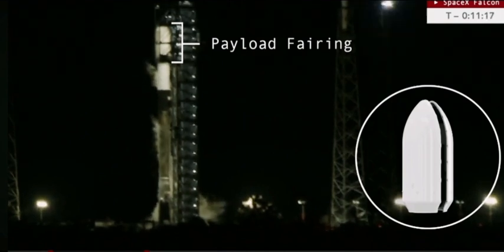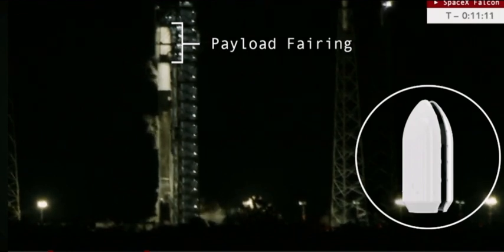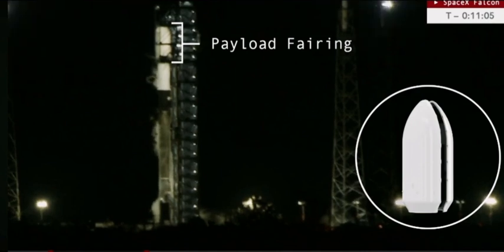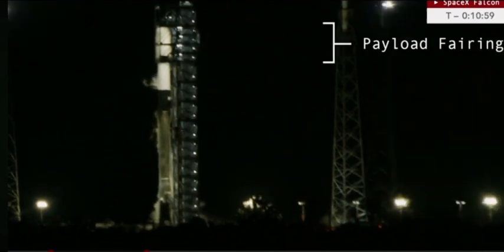And like with the booster, they will be brought back to Port Canaveral here on the Space Coast, where SpaceX will retrieve them. They will be examined, refurbished, and turned around for future use. As SpaceX founder Elon Musk said in a recent talk, they have reused payload fairings in excess of 300 times to date.